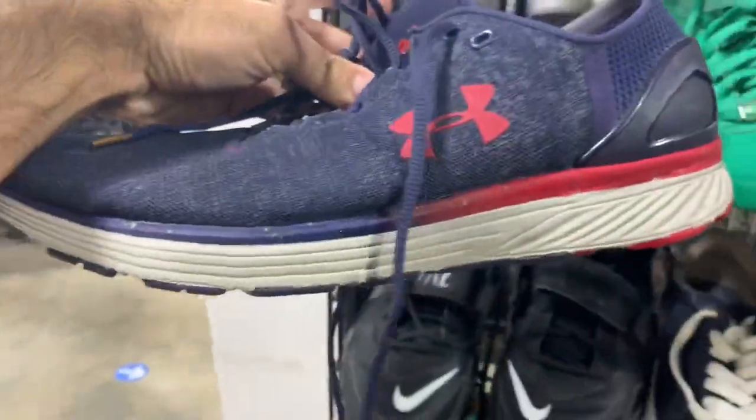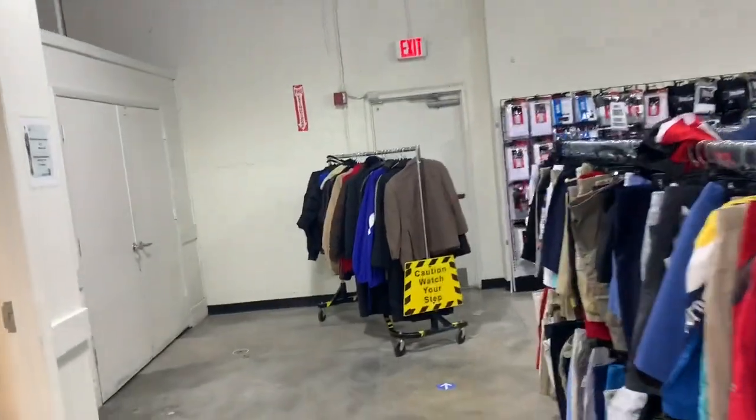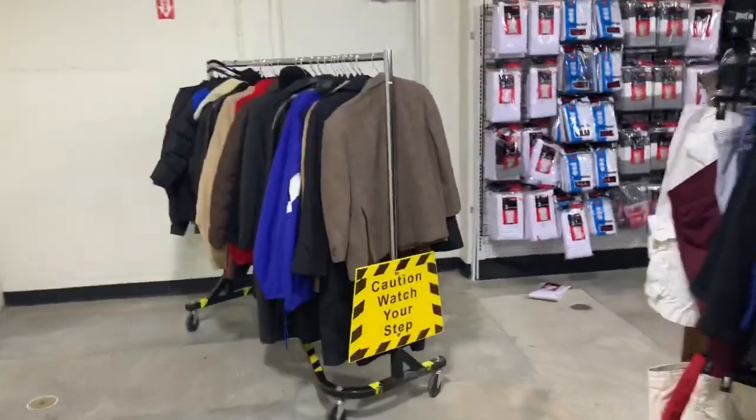Under Armour USA's. No price. Okay. Let's check this rack over here, see if there's anything on it.